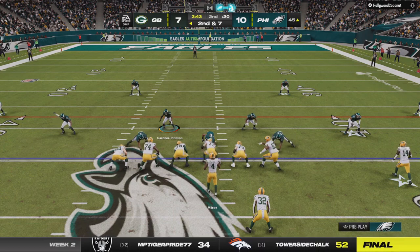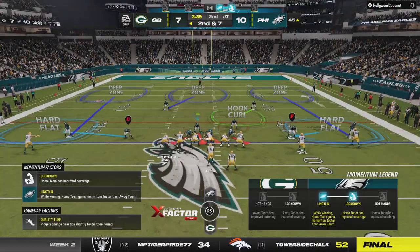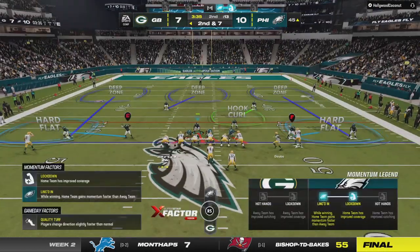Here we go. Second and seven. Hey, check that, check that. 60 Maverick, 60 Maverick. Dobbs goes in motion.